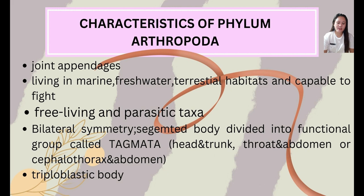So triploblasts are organisms whose body is derived from all three germ layers, which are the endoderm, mesoderm, and ectoderm. So the triploblastic animals, or the arthropods, is one of the triploblastic animals, wherein during their embryonic development, the third layer, which is the mesoderm, forms between the endoderm, which is the lower layer, and the ectoderm in the upper layer. So I will not expound na lang the kanang characteristics since i-discuss siya sa next slides.